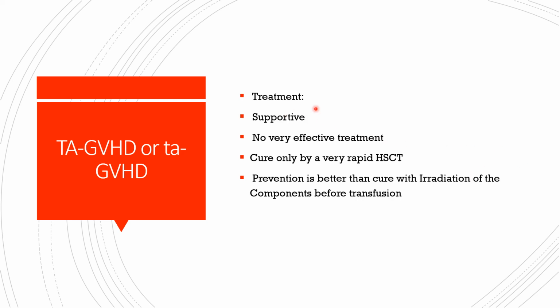Treatment. Well, no effective treatment per se. We'll only give supportive care. The cure is only if there is that possibility for a rapid hematopoietic stem cell transplantation. That is the way up. Prevention is better than cure, and we could do that with irradiation of the components before transfusion.